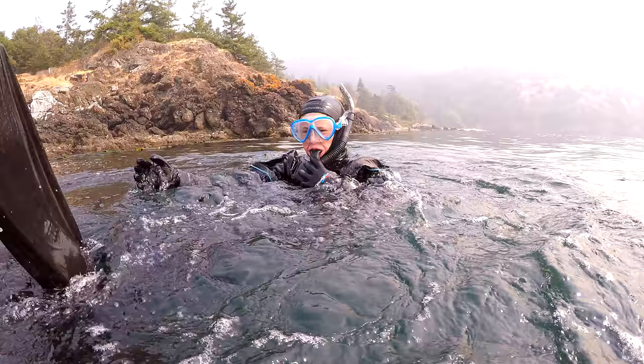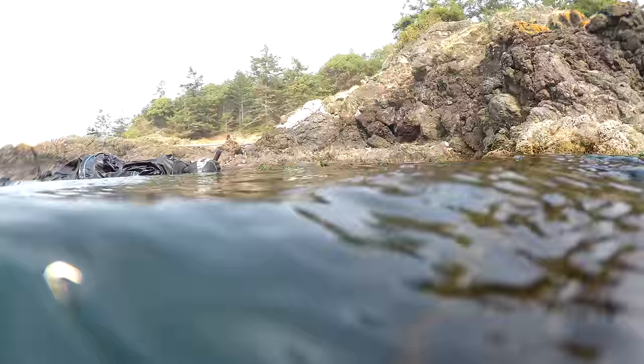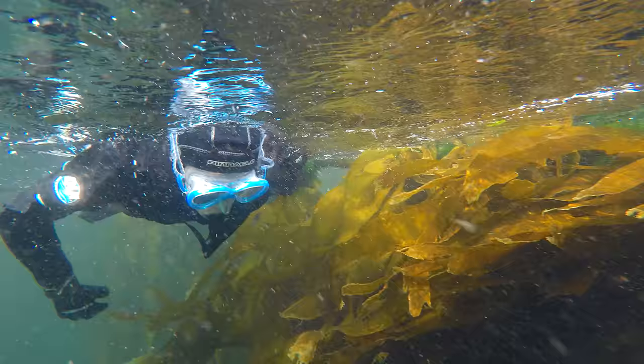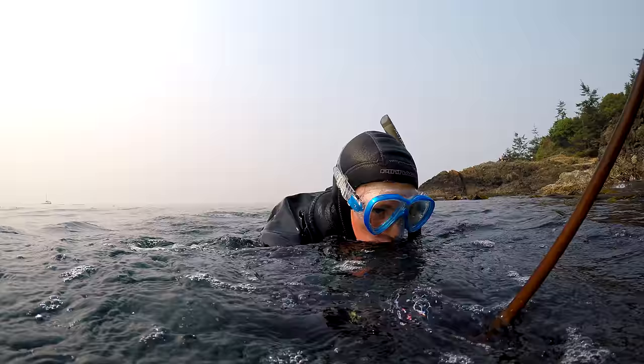Let's go this way. Sure. You okay? This is the hold fast where it holds onto the rock. The kelp that holds, that's where it collapses.